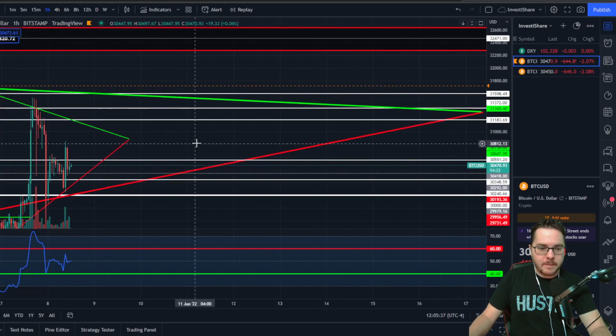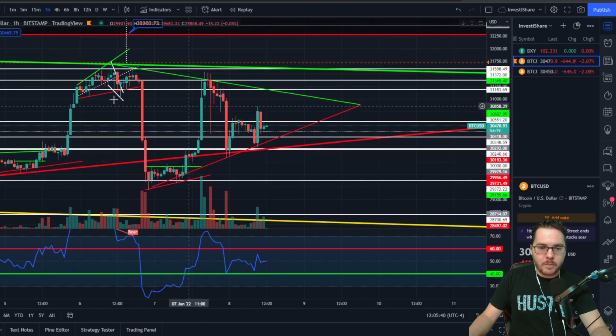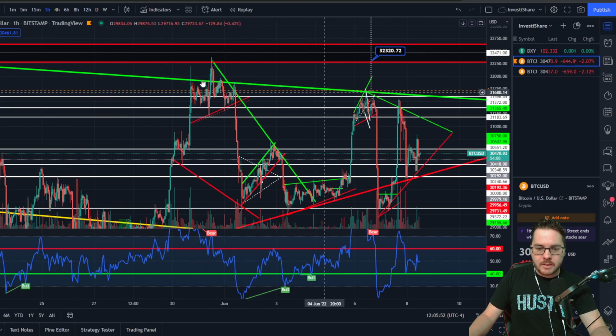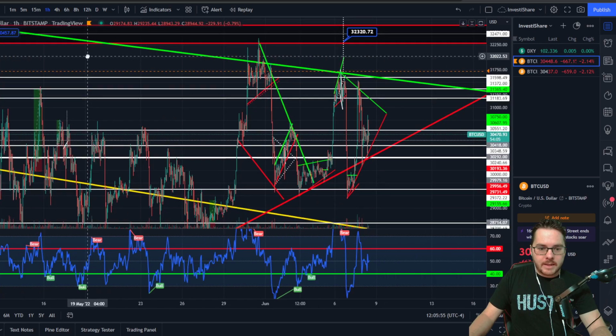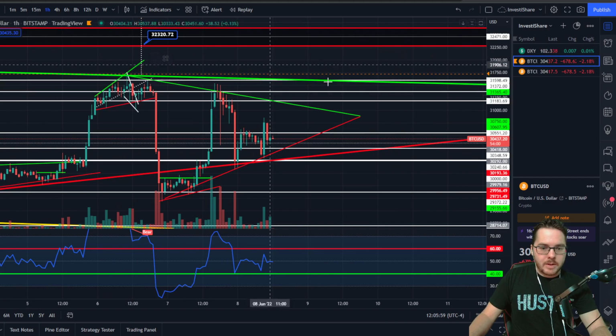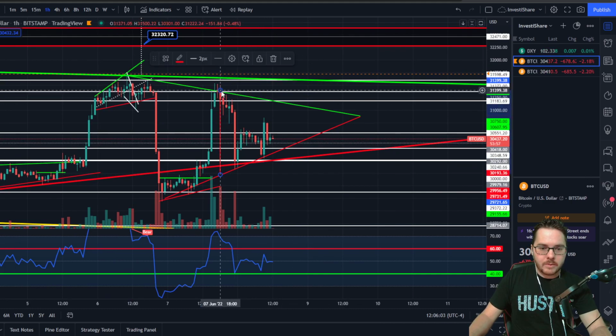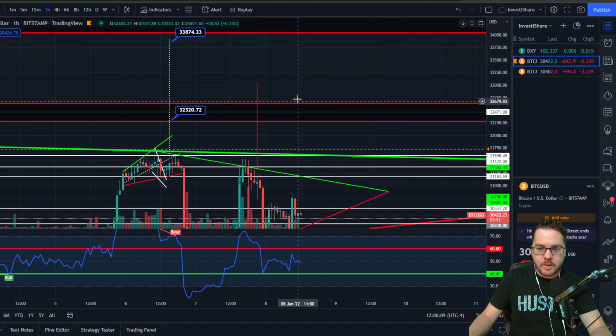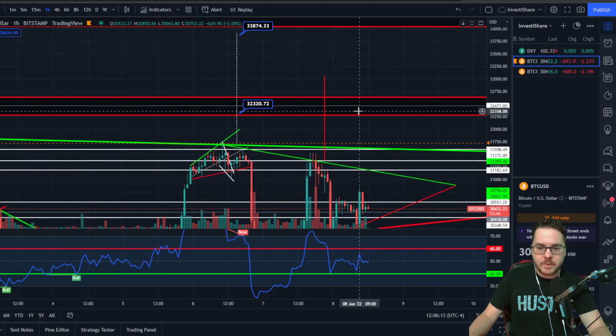If we end up right now, where there's a micro formation within the macro formation that I'm looking at, if we end up breaking out of this to the upside, then we'll definitely have the momentum that we need to break out of this rut that we're in. We've been stuck inside this formation for over a month now. The technical target for this formation, if we break to the upside, is roughly about, one sec here, guys. There we go. We got a target of 33,000. Strong resistance here around 32,300 and 32,600.